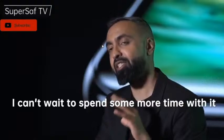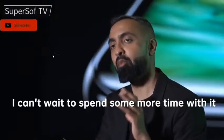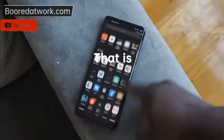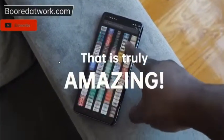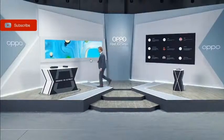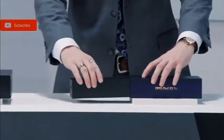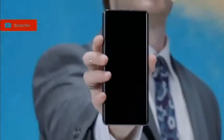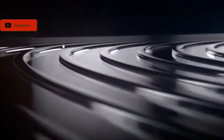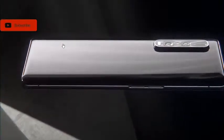I can't wait to spend some more time with it, especially this display. But not just at 1080p, but at QHD+. So that is truly amazing. Let's begin with the unboxing and uncover the ultimate. I know everyone has waited a long time for this special moment. Thanks to its sleek and lightweight body, the Find X2 Pro perfectly fits in one hand.